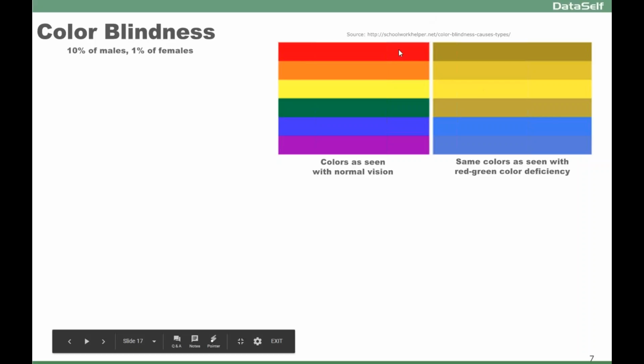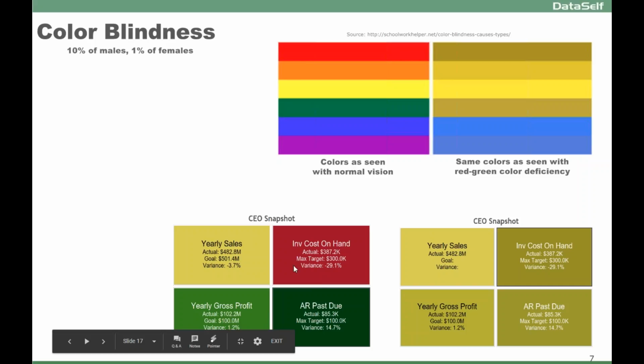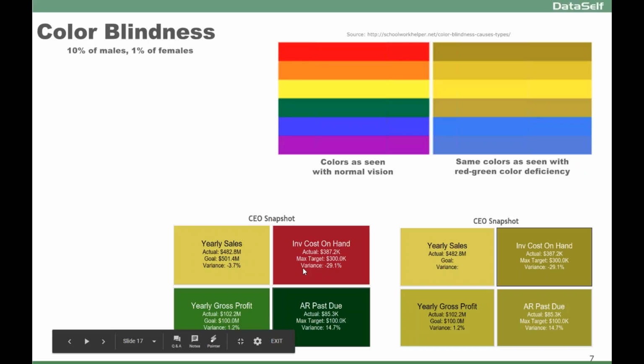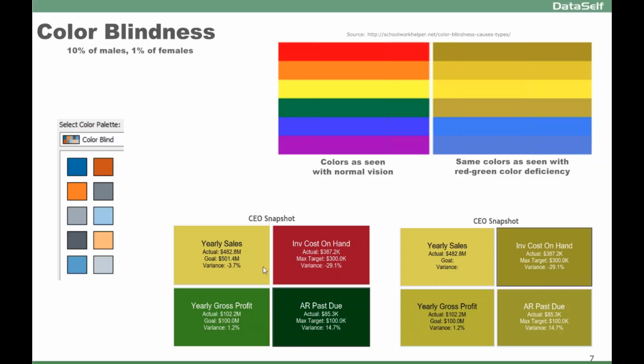That CEO is colorblind, and for her, telling the difference between the red, yellow, and green was not so easy. So when he accidentally changed the color theme to a colorblind friendly set of colors, she was able to see the dashboard in a much more informative way, where bad is red, or a color that is showing something is not good. Yellow is kind of, pay attention, and green is doing well.